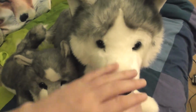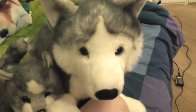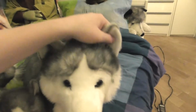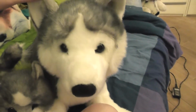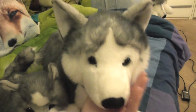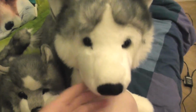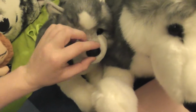Of course, when you get the plush sent to you, you can't really pick the one you like. That's a bit of a disadvantage when you order online. But I think this little girl here is really nice. Very well made. Sasha's nose is rather plastic. Well, no, it's very firmly stuffed, but it's leathery.